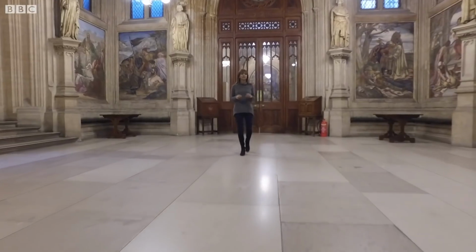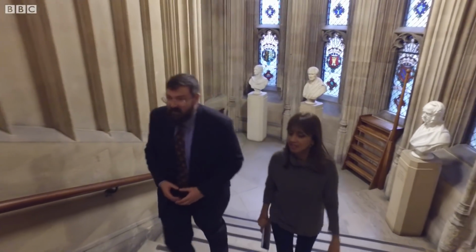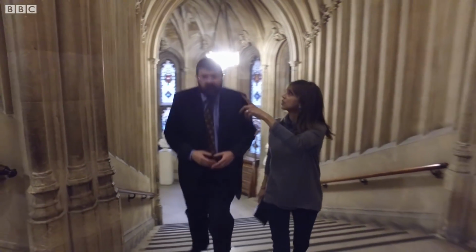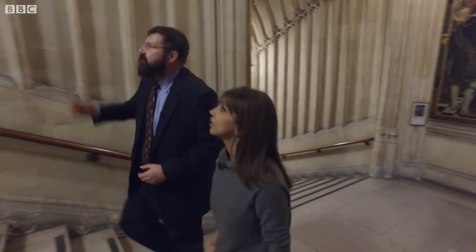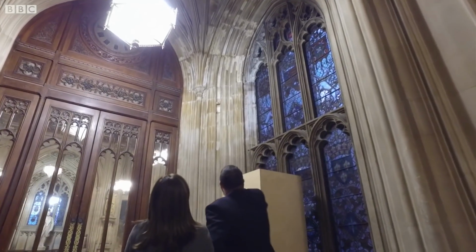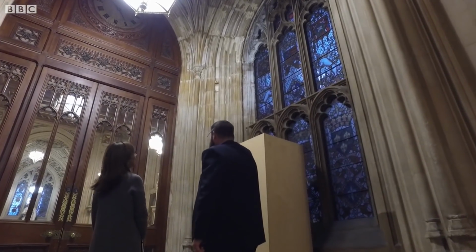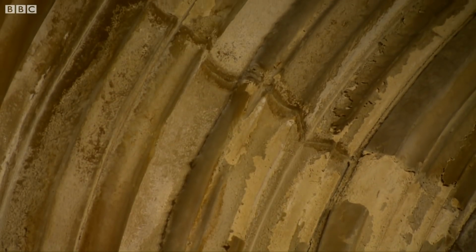Every day the fabric of this historic building gets worse. The problem is it's deteriorating much quicker than it can be fixed. It's certainly showing signs of wear after a century and a half. Tom Healy is in charge of the restoration programme. You can see all this very ornate stonework around us. If you look up here, you can see the white staining there and where the outer layer of the stone has just flaked off. That's water damage caused by a gutter above that leaking over many years, possibly decades.